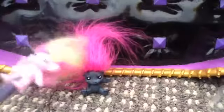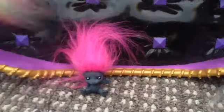Hallelujah, hallelujah, hallelujah. I'm flying along to a magical song. I'm a Zelf, I'm a Zelf, I'm a Zelf with wings. She's a spider, and I'm a Zelf with wings.